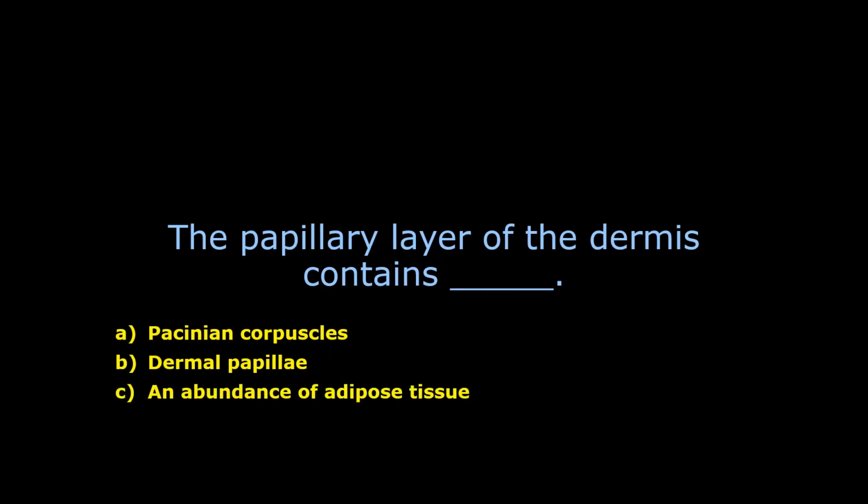An abundance of adipose tissue, no, that's down in the hypodermis. And contains mammary glands. No, I do not think that's even close to correct. So we're going to go with the simplest, most direct choice B. The dermal papillae are in the papillary layer, and they are.